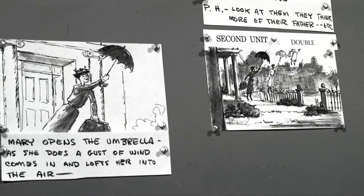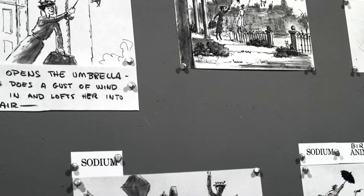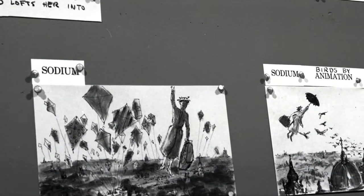The wire tricks used in Absent Minded Professor led to the flying effects in Mary Poppins. I feel like I could fly.